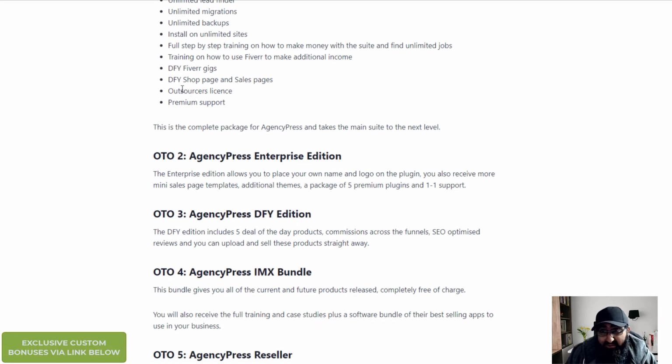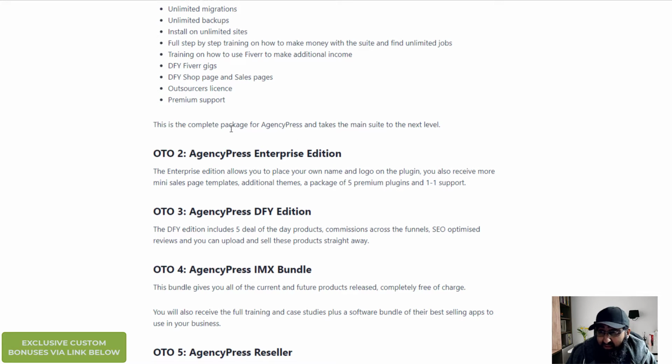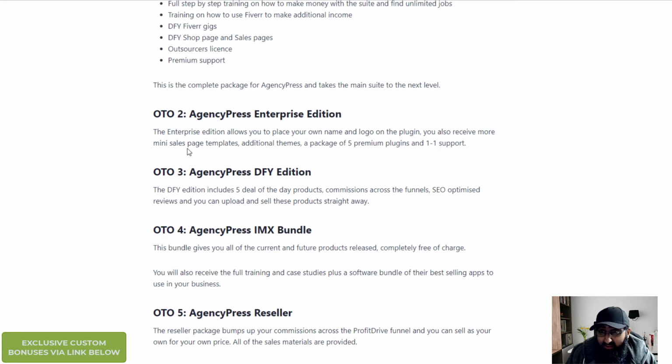Okay, and you can outsource the work. They'll give you a license to outsource the technical work. Okay, and the Enterprise Edition allows you to put your own name and logo on the plugins. Also receive more sales pages, additional themes, 5 additional premium plugins, and one-on-one support.